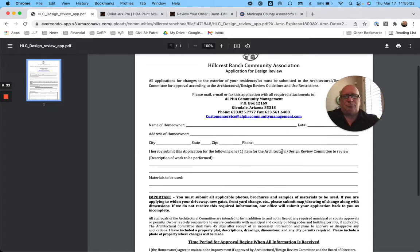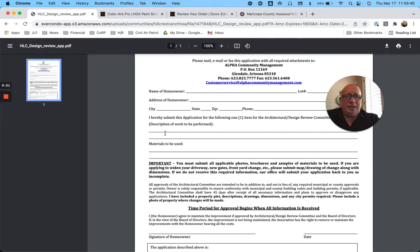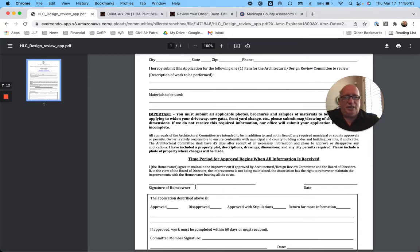They have different names. This is simply you filling out the name of the homeowner, which is you, and the lot number. If you have any questions about that, most times you can find that information on the Maricopa County Assessor's website with some property information. And then from here, you're basically going to put in what scheme. You can put in there, this is scheme 8 from Dunn Edwards. You will want to put the color names in there. You can also do this as simply as an attachment by printing out that PDF from the Dunn Edwards site. From here, you'll see that you sign it, date it, and then you send it in.